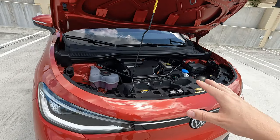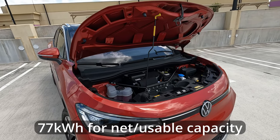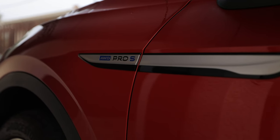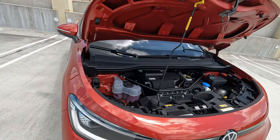Battery pack size is around 82 kilowatt-hours gross, and then usable is definitely going to be underneath that. All wheel drive Pro S comes around 240 miles, and then you can get closer to 250 miles on the standard all wheel drive model.